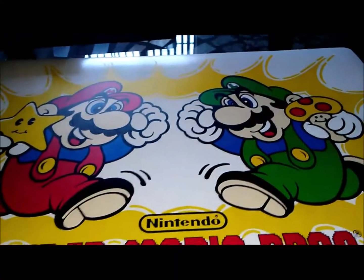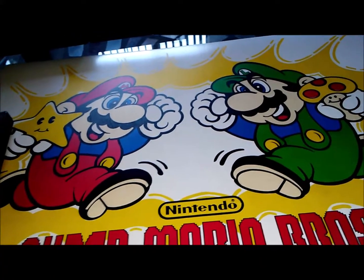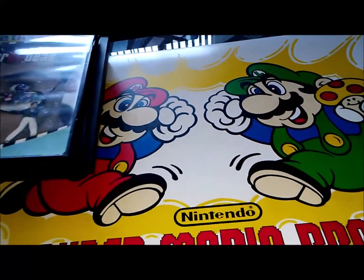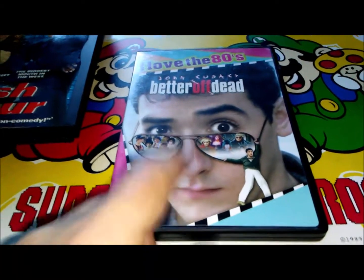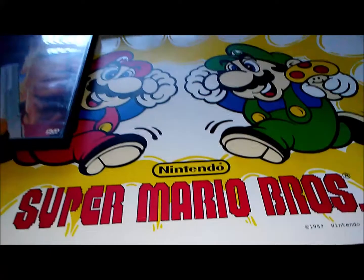Picked these movies up for $3 a piece, when I usually get them for like $1 or $2 each, but I really wanted these. That's fine. Got these for $9 for 3 of them. I love the 80s. John Cusack, Better Off Dead. I've seen this on YouTube. Very funny movie. Great movie. If you guys haven't seen it, definitely check that out. Also got Rush Hour. Another funny one.